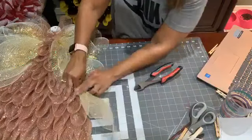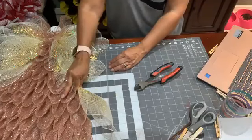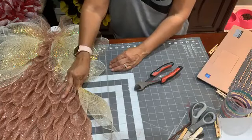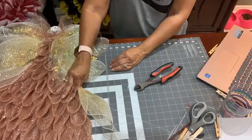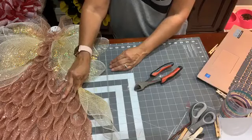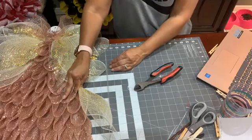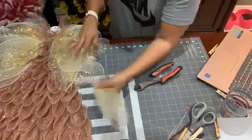Kind of like that. That's what I was shooting for. But we'll see. It will look like extended wings, so that won't work, huh? You don't like that? Yeah, I'll have to play and see what else I can find in there.